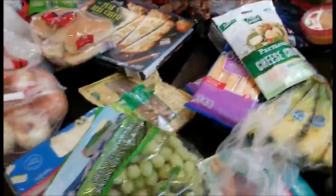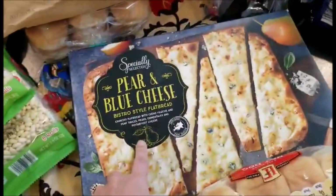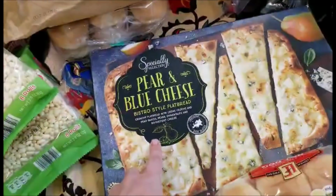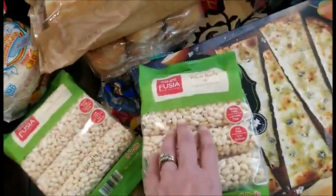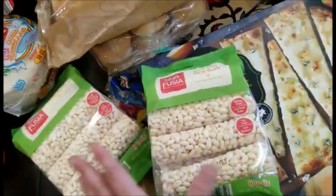So coming back over here, this is what we're going to be having for lunch. This pear and blue cheese bistro style flatbread pizza. I've had it one other time. It is so delicious, so I'm excited for that. This I bought last time, and they still had a few left. They're like $1.30 each, which is an awesome deal.